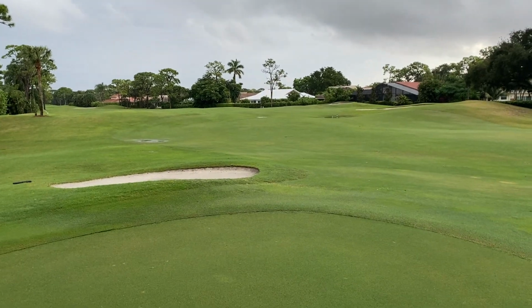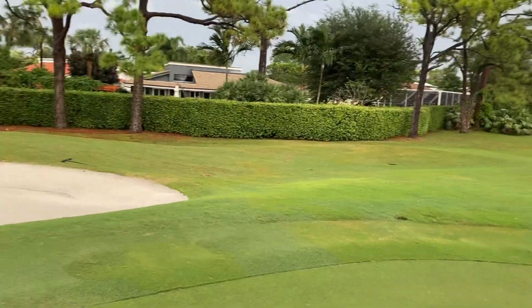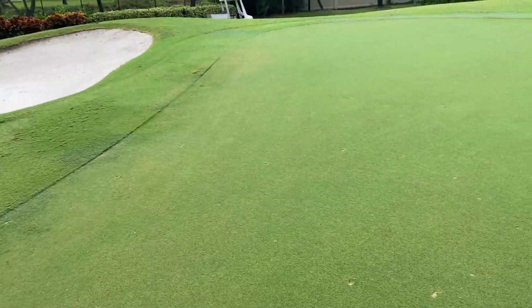It's going to be sloppy. I don't think people are going to be driving on the fairways, but we'll have to see. Anyway, let's go ahead and get this flag off the green and get it mowed.